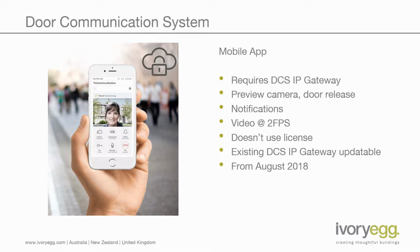And because the DCS IP gateway can be updated with a new firmware, you'll be able to use the mobile app on existing systems. The system works via the Gira cloud, so all the communication is encoded via the cloud, but none of the images or audio is stored in the Gira cloud. It's going to be available from August 2018. We think this is a fantastic update to the already very stylish Gira door communication system.